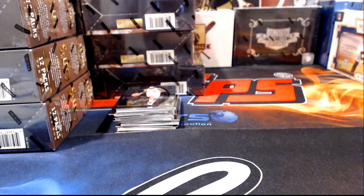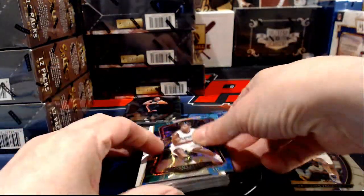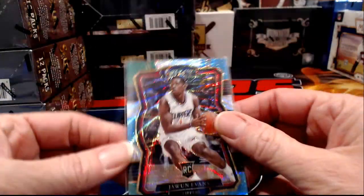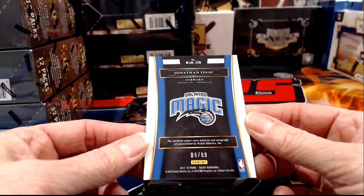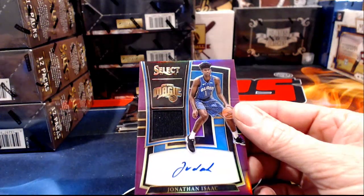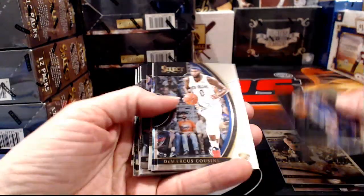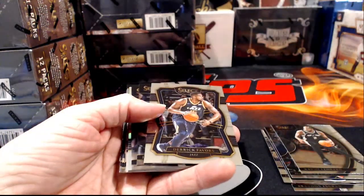After we look at the cards, I do take them and set them off to the right. There are mats everywhere over there as well, because that's the area that I use for sorting. Juwan Evans for the Clippers. So everything still stays nice and safe and sound. It just stays out of our workspace. Jonathan Isaac /99 for the Magic. On this one you have a relic and a signature. And there is a prism for Dwight Howard.